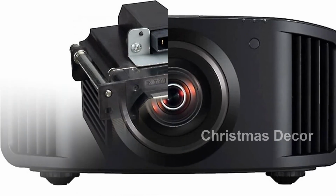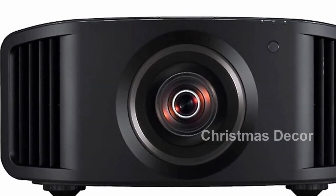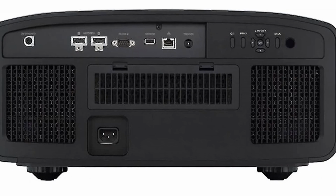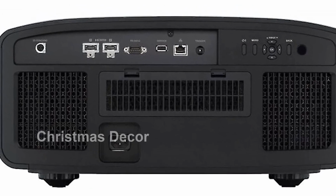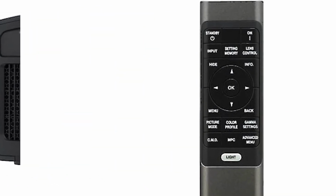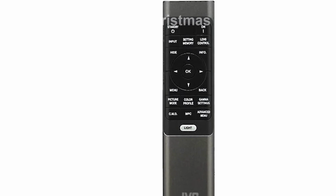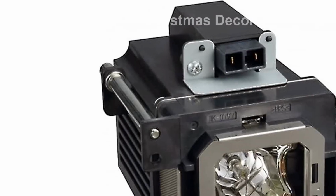Its new 0.69-inch 4K D-ILA device delivers exceptional image quality with a resolution of 4096 by 2160. One of the standout features of this projector is its high native contrast ratio of 40,000 to 1, which can reach a dynamic contrast ratio of 400,000 to 1. As a result, you can expect deep blacks and a truly immersive viewing experience.